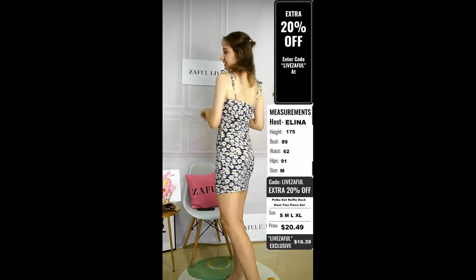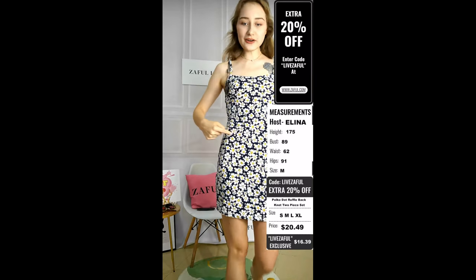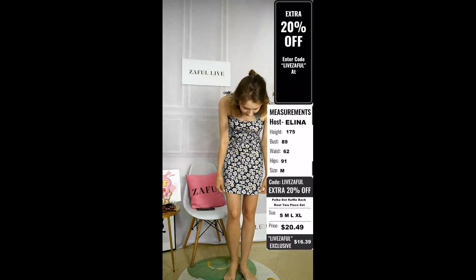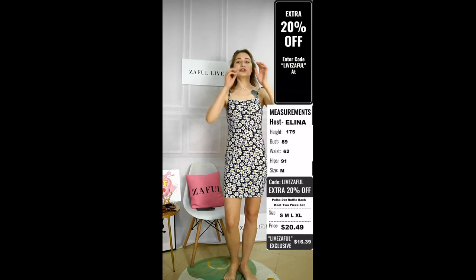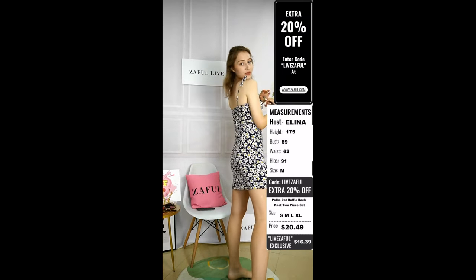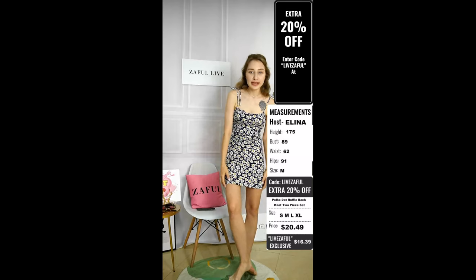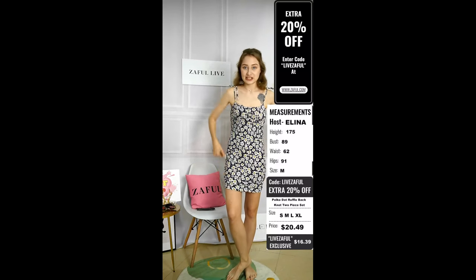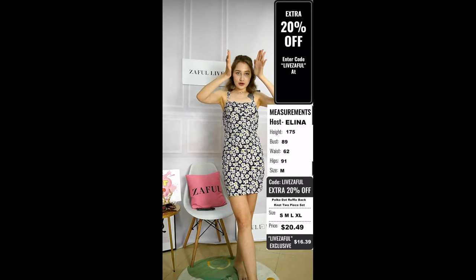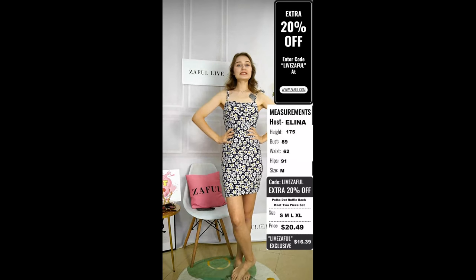Let me check how it looks. Yeah. I really like the combination of blue color and this such a nice floral print, white flowers with yellow. It looks so elegant, and for summertime it looks nice. The material is cotton polyester, and it's so elastic. You can see, it makes your body shape visible and accents your hips, your waist.